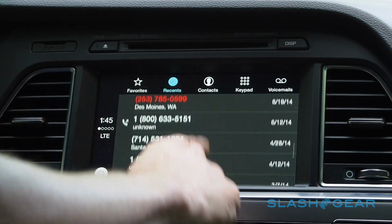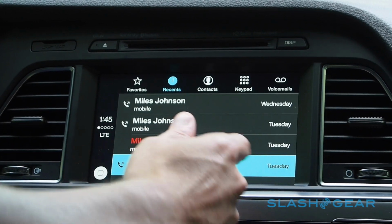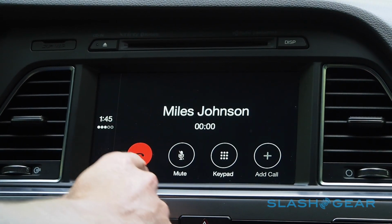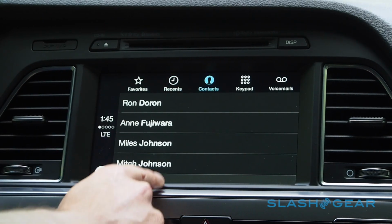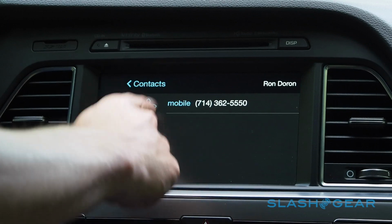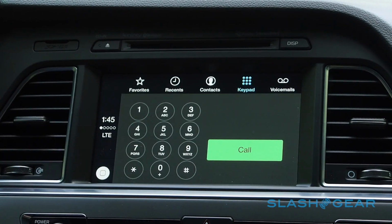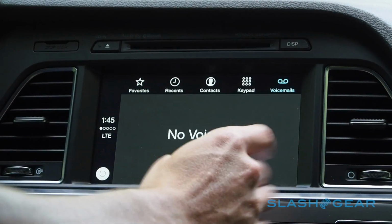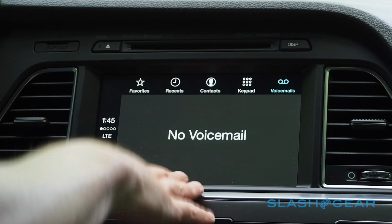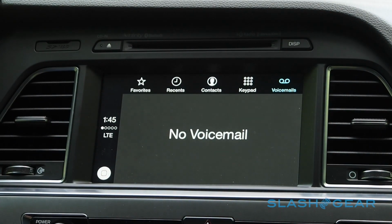I can scroll it up, I can scroll it down, I can touch. You can see the interface is pretty good. It's very fast. I have all my contacts. I can click on a contact and see them, scroll up and down. If I want to do it the old-fashioned way, a keypad is available. I have no voicemails on here, but obviously there'd be a list of voicemails and I could play them back. So that's phone.